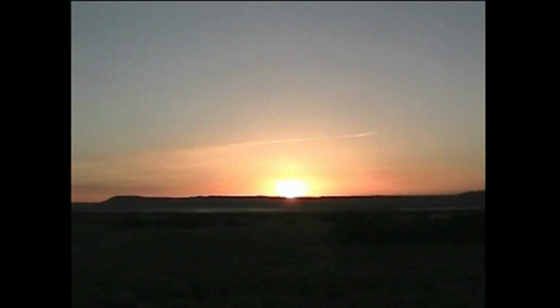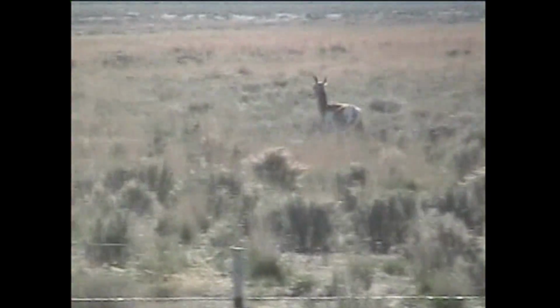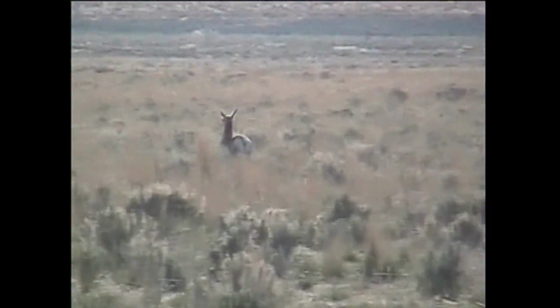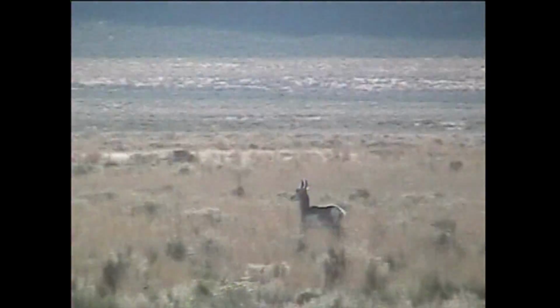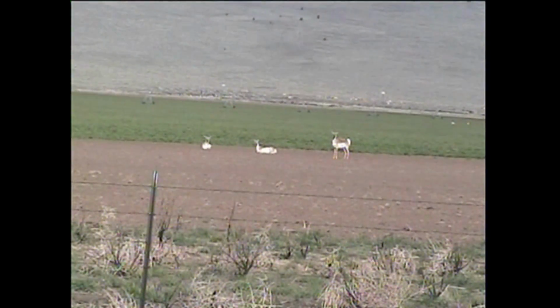So I'm trying to figure out what I want to do today. Do I want to go fishing, or do I want to take pictures, or do I want to go for a hike? There's some difficult decisions that have to be made out here. The going fishing thing seems to have won out, so we're heading toward Mann Lake.